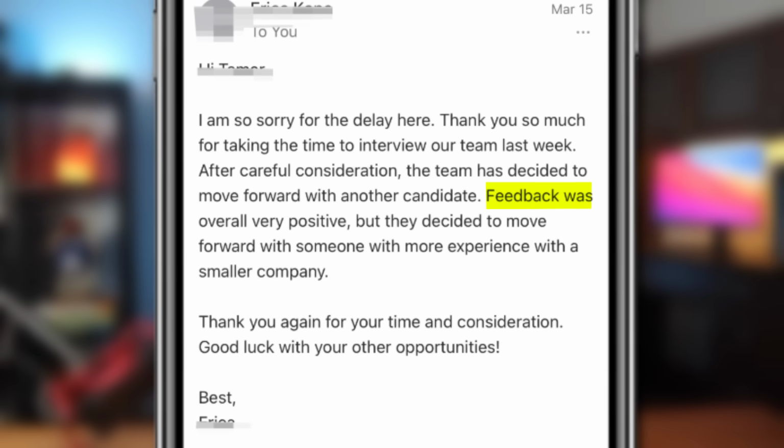Fast forward, 9 days later, I get this email. They rejected me, but the reason they rejected me honestly didn't make much sense to me. They said, and I quote, "Feedback was overall very positive, but they decided to move forward with someone with more experience with a smaller company." I'm like, what? Do you even know who I am or what my experience has been? Was I just talking to myself in all the video interviews I did?